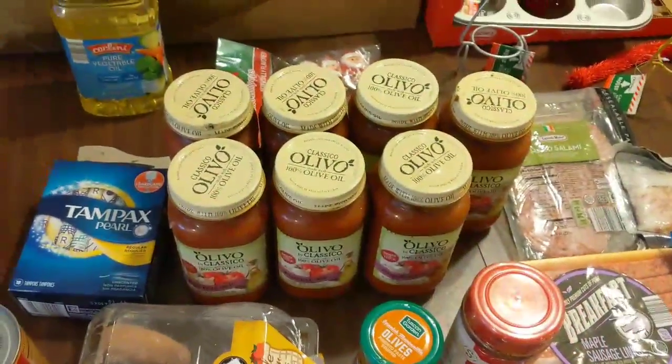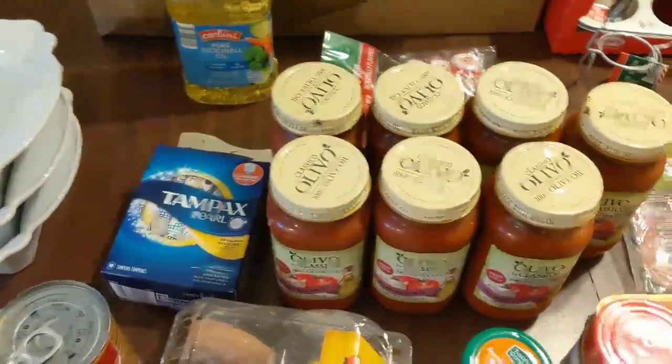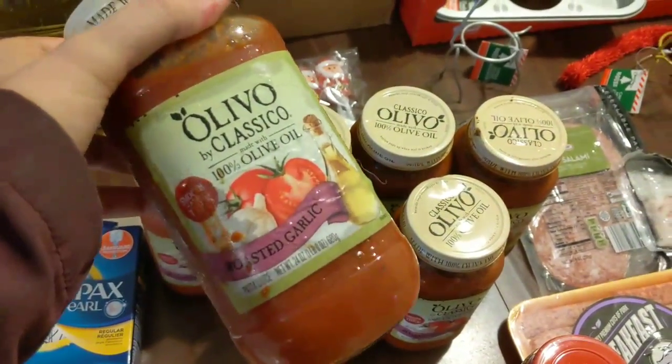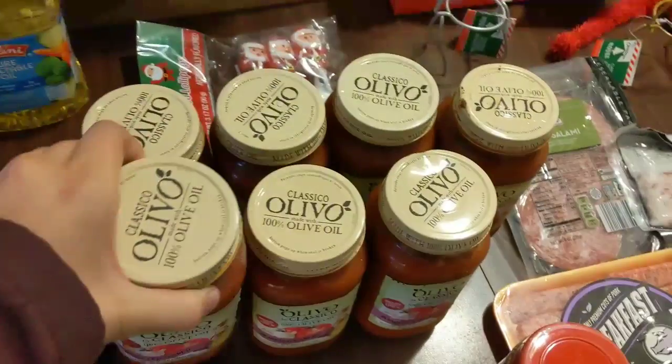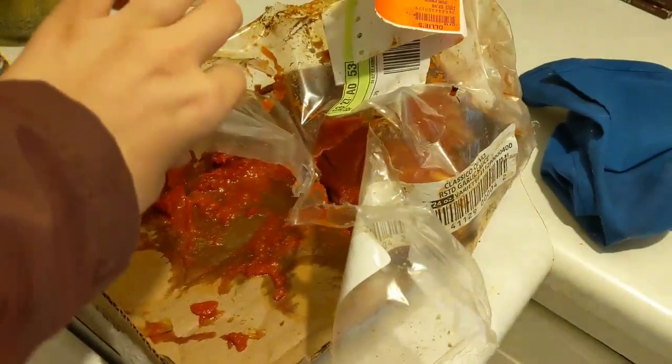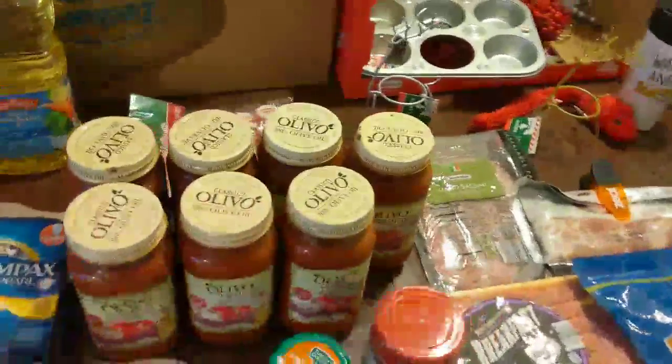And then I have a case of 7 pasta sauces. They are olive oil and roasted garlic. And they were all in a pack together. I'll show you that right here, actually. This is what they came in. Obviously, there's a busted one in there. That's why it was thrown out. So I washed them off, and I got 7 good ones out of the deal.